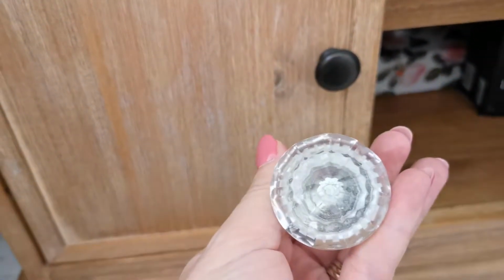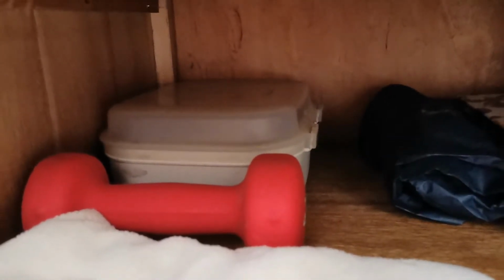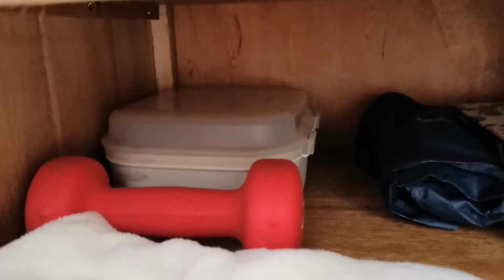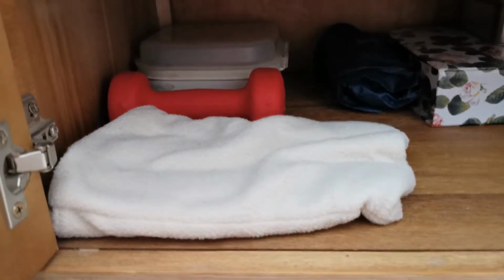These are actually just plastic, but they look like crystal. So I'm keeping them because that's a project that I definitely want to do. That plastic holder is my sewing box. I just have some needle and thread in there, and that's to do small little jobs if a hem comes undone, if I need to sew a tag in. And then obviously my weights to do my exercises and my husk bag.